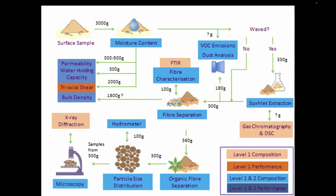Yeah, that's true. So anyway, this is a diagram of all the laboratory tests that we have seen to date. That's what you have here. And this became more and more a huge thing, and got unrealistic to do. But this is partly why it's been a long process.